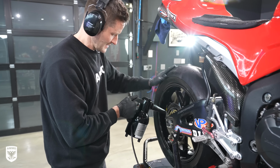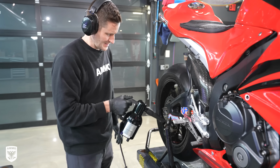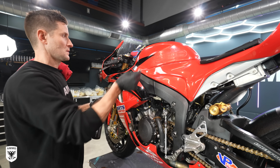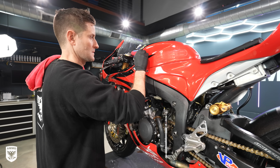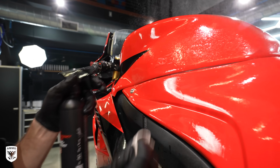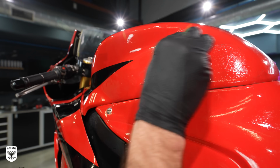Now the bike is clean and dry, I'm using spit spray wax as lubrication for a quick claying of the paint, because this was never thoroughly washed or detailed in its life, which is sort of normal on race bikes and race cars. So take your time here, do a quick clay job, and it's going to be much easier to polish later on.